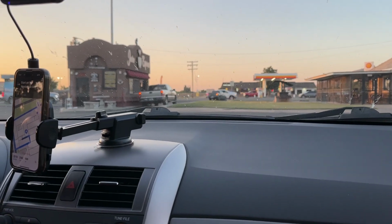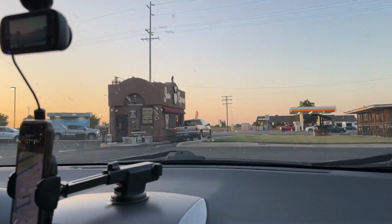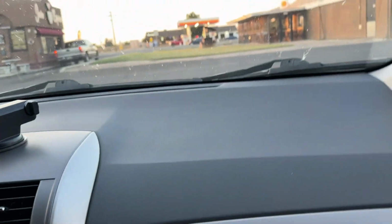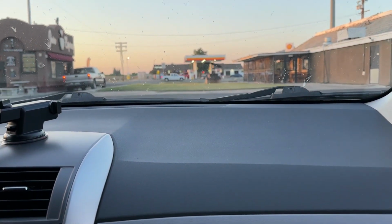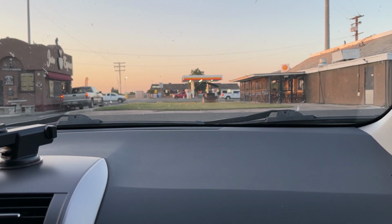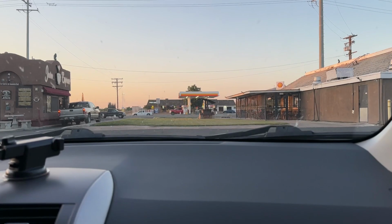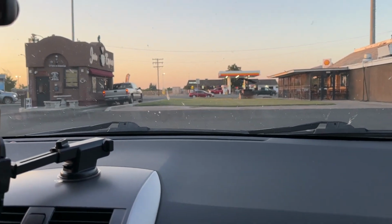Sequoia already, and we stopped at Java Express. A cute little coffee stand in Porterville. That's the paper, the menu. And we ordered, we're gonna share this, okay? But we ordered a 32-ounce coco mocha frap, or ice blended coffee drink. And this is what it looks like.